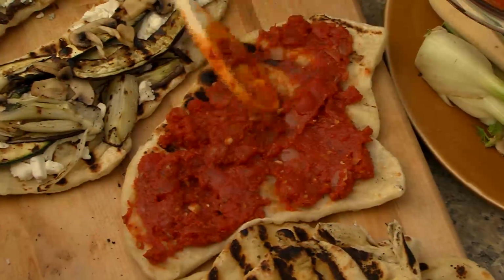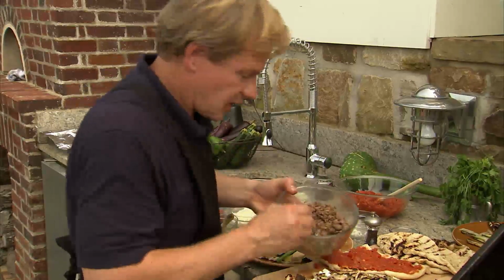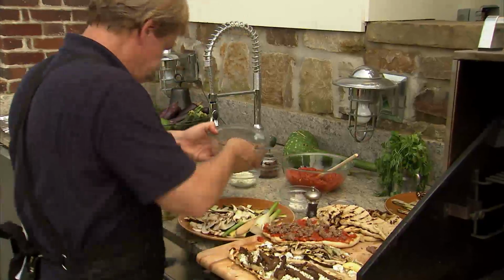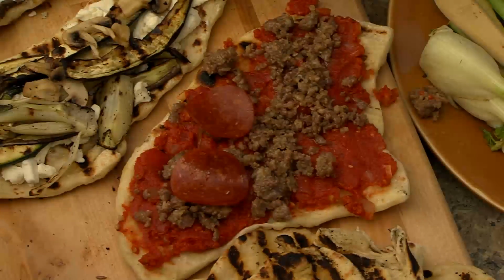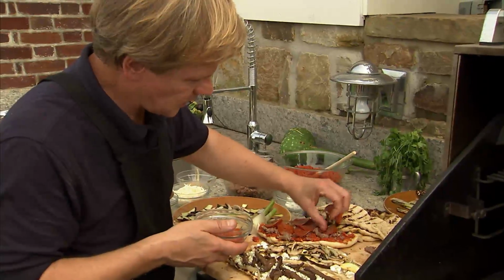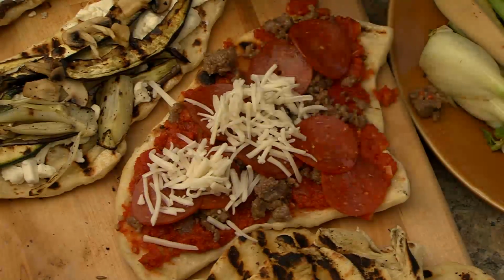About like this. Get creative. All sorts of things you can put on here. I have some Italian sausage. And some pepperoni. Love the pepperoni. And then we're going to finish it off with some mozzarella. This one's really good.